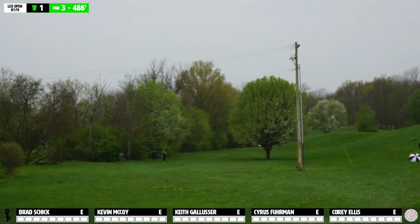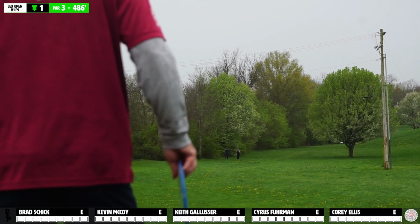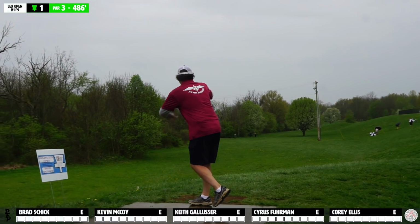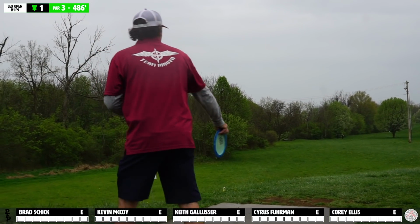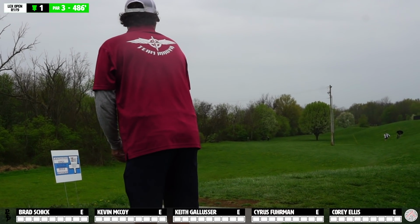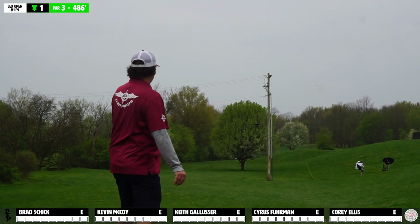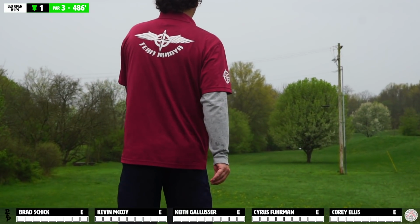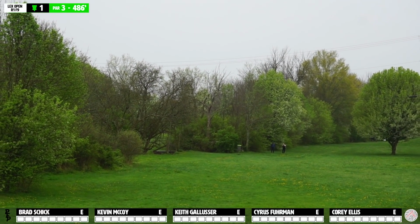And there's the big hyzer. Probably a little short, but that's a good shot. It's a pretty common play. Land about 100 feet, 75 feet short. I'd say 90% of people are going to just try to get a 3 here. Nice and wide from Kevin. Another good shot. Yep, nice and safe.